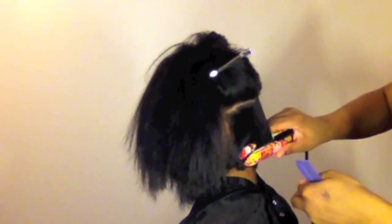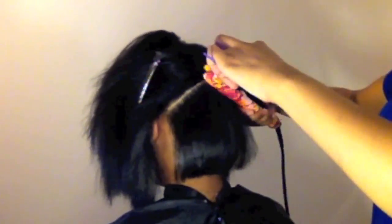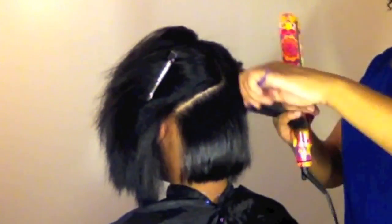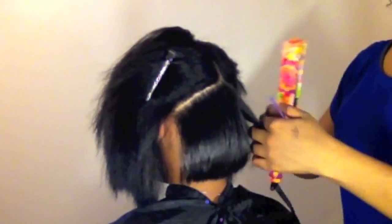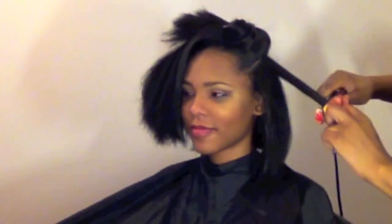This titanium flat iron is actually a step up from ceramic, and it's strong enough that you should only need to go over your section of hair once, at most 2 times. This is awesome for a professional hairstylist. On your own hair at home, a ceramic might be good enough. I have this flat iron turned up to 450, but at home you want to keep it lower. I would keep it probably at like 380, 400.